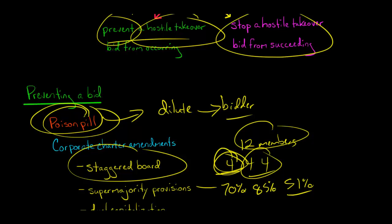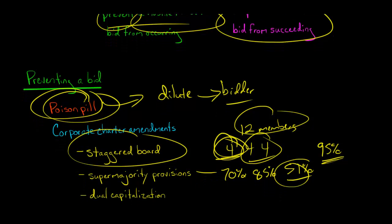So if you are a hostile bidder and you say, oh wait, I'm going to need 95%. I don't need just more than half. I need 95% of shareholders to go along with this in order for me to be able to take over that firm, then that might deter you from even trying to take over that firm. Also, there are multiple classes of stock, so this is sometimes called dual class shares, dual capitalization.